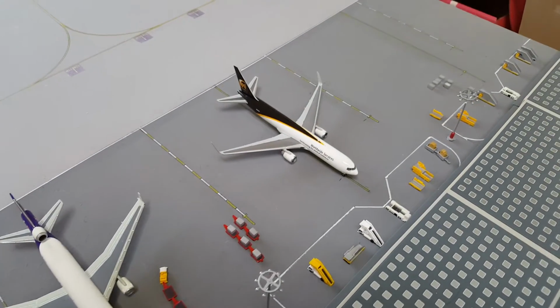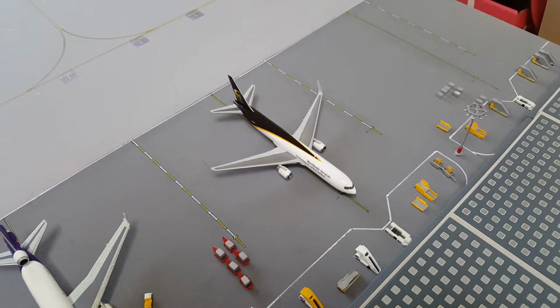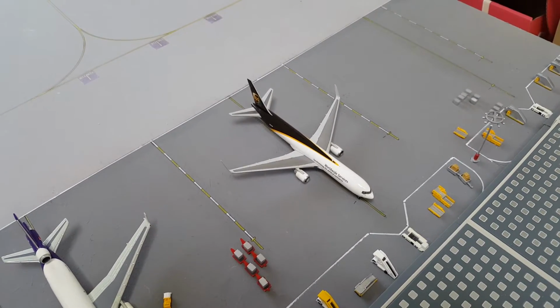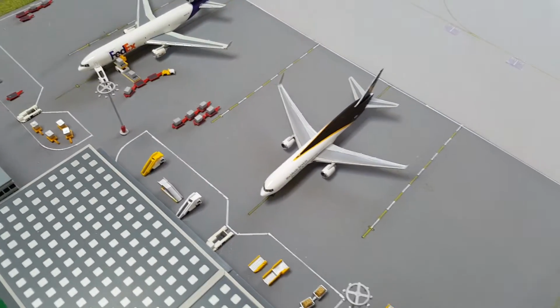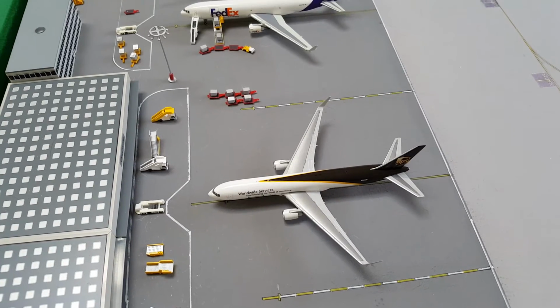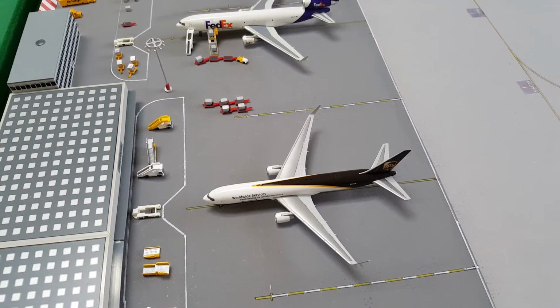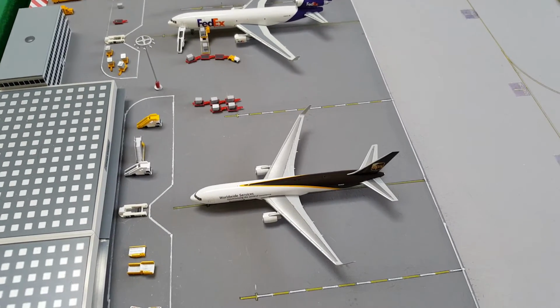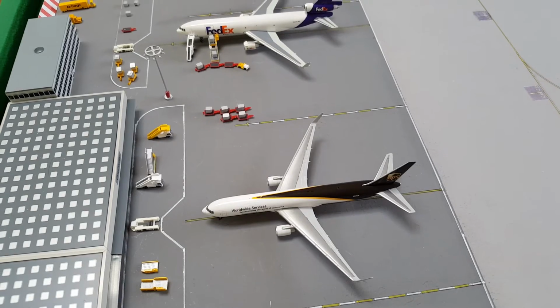Next out we have this UPS 767-300. This is operating to and from, or from and to, Cologne. Not much going on with that because it's actually down for a very long time, this one. To give you a bit of an idea, I can't remember what time, I think this update is around about 2 o'clock, and it actually heads out around about 7. I think it's about 10 past 7 or something.